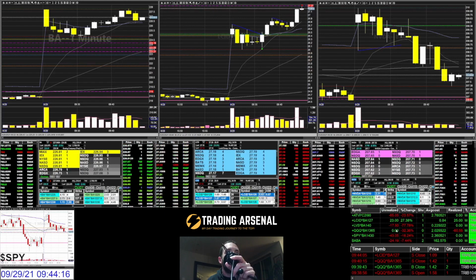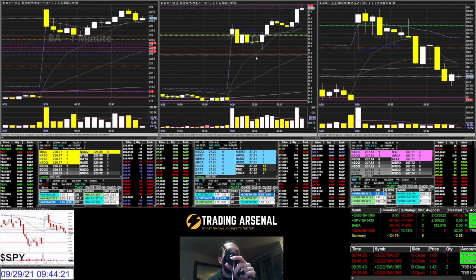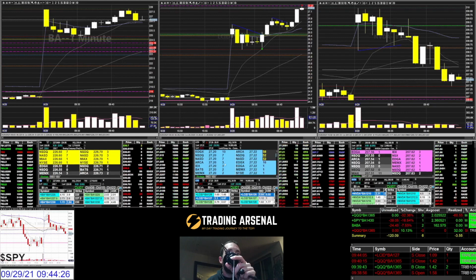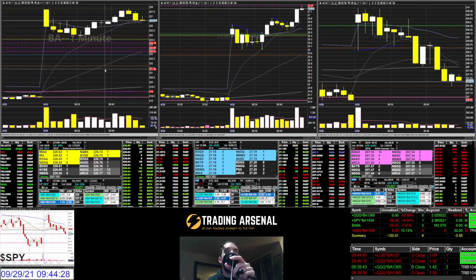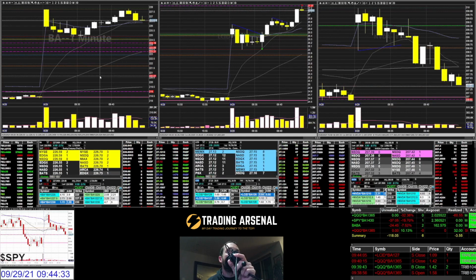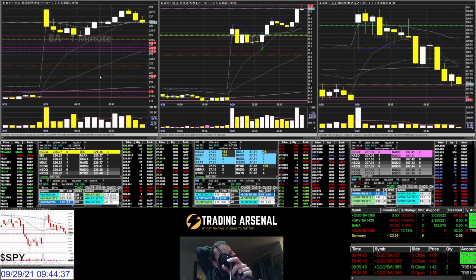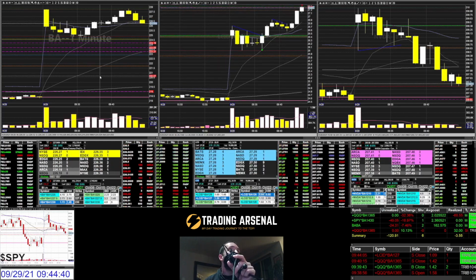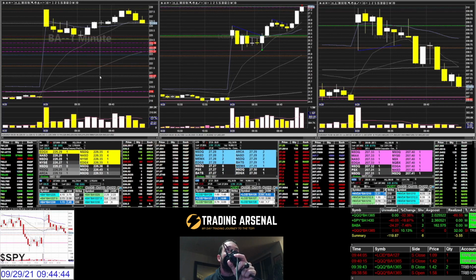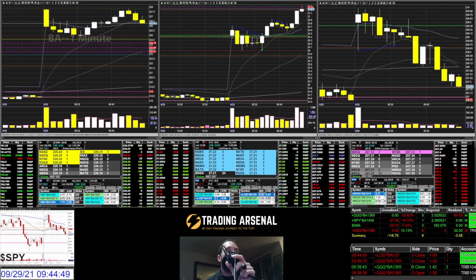So I closed out one LCID, made whatever on that, $25 or something. That purple line, pink line I have, is where I took the profits. I already had that line made out there, and that's why I took it there. And yeah, so I didn't want to be greedy and hold, even though this might have worked out better. And then so that's one.